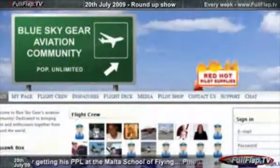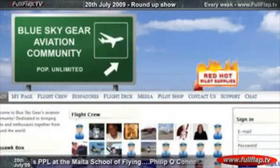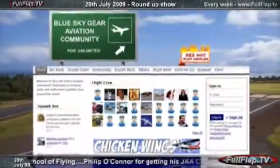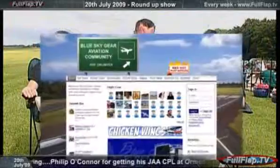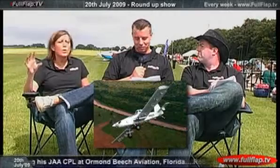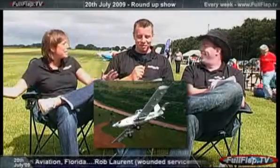Another website has embedded full flap TV, and that's Blue Sky Gear, and it's a company run by Robert Findell, which is a mix of e-commerce and a pilot community. And I've heard, I'm very excited about this, that it's never been easier to set up your own private air force. So, you know, if you want to get up there and bomb some people, it's actually really easy now and doesn't cost you millions.